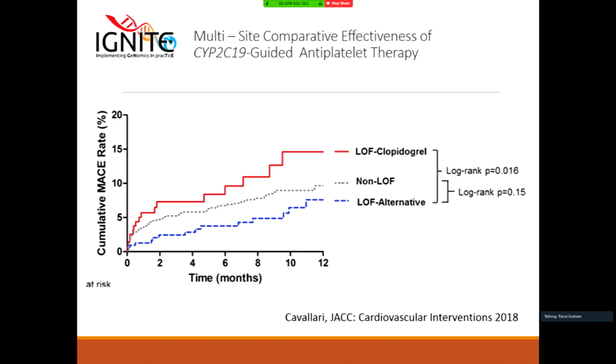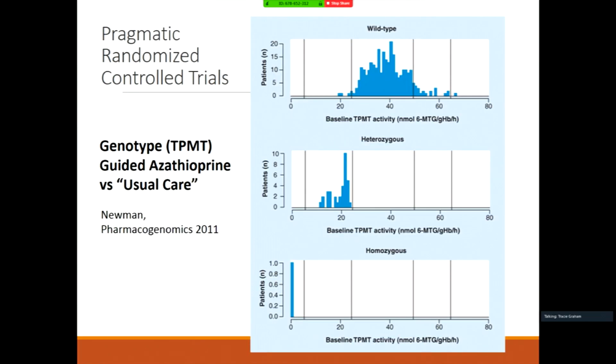But I did want to say that we have completed a comparative effectiveness study, including patients that wouldn't be included in those two RCTs, and finding that patients treated with clopidogrel who have a loss of function variant do comparatively worse. And again, this is a cumulative incidence curve showing that they have more cardiovascular events over time compared to patients who are treated with an alternative. So we would like to have more of these comparative effectiveness studies and RCTs, but what you run into, and I think this really is applicable to implementation, is trying to figure out how to apply the evidence to clinical practice.